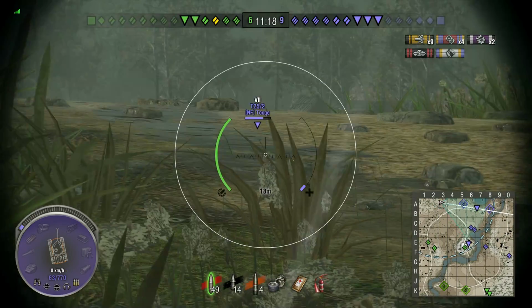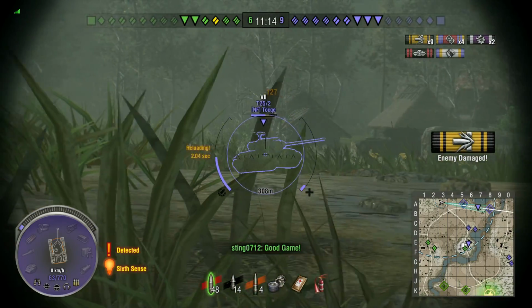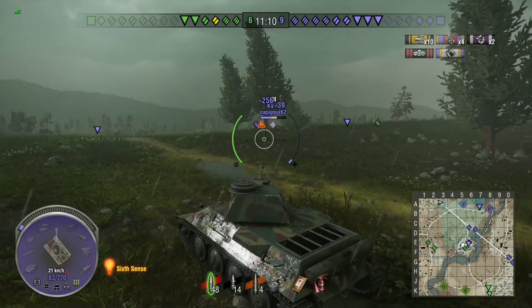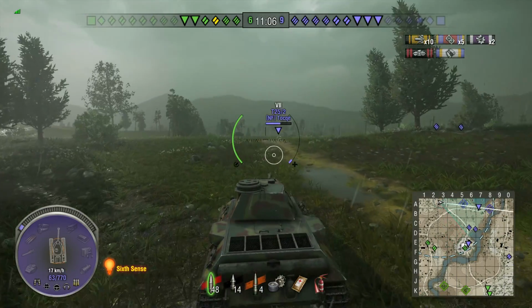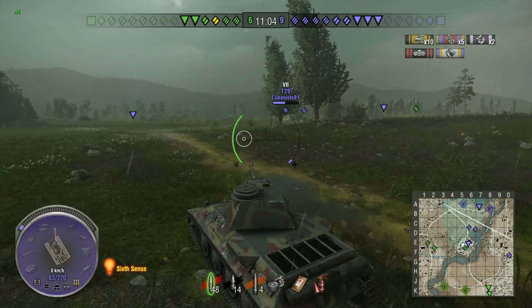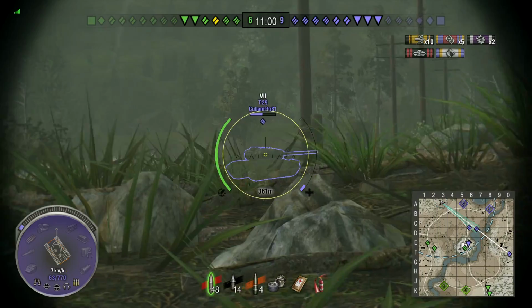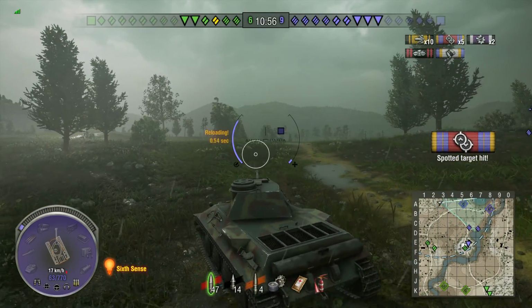And let's see if I can get this T25/2. I can. That was lucky, actually. It was lucky it went where it did. He just stopped and I was anticipating him carrying on moving back. Now I've got to be careful coming up over here. There's a T29. That was badly aimed. I just pulled it down slightly at the last second.